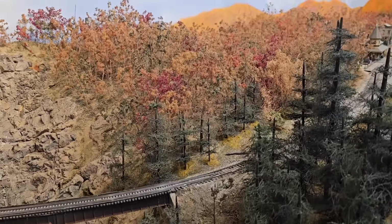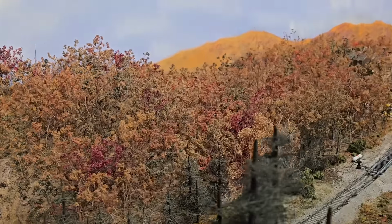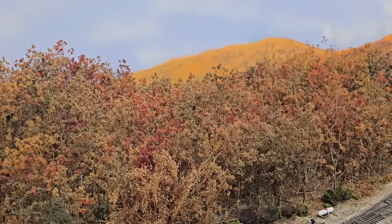Yeah, what they call candy top. And I sprayed the leaves first. Then I had to paint the trunks.